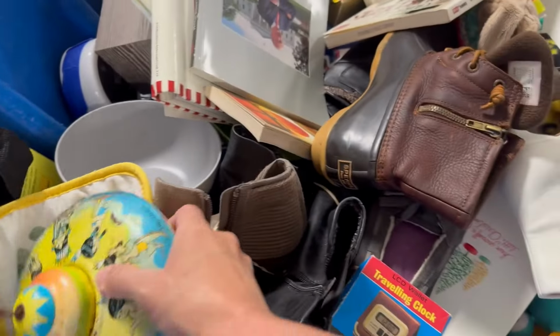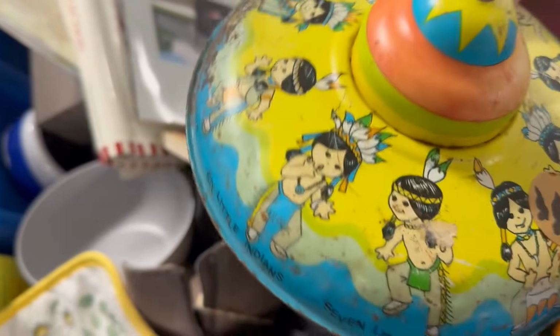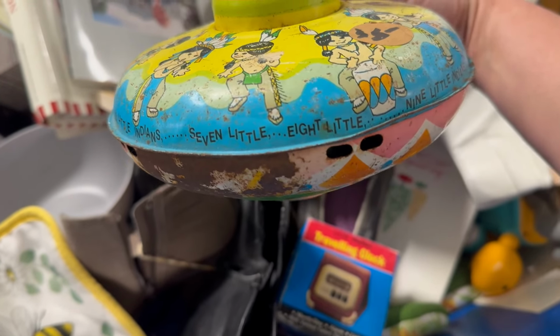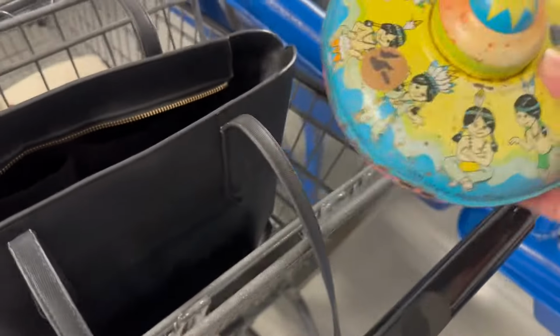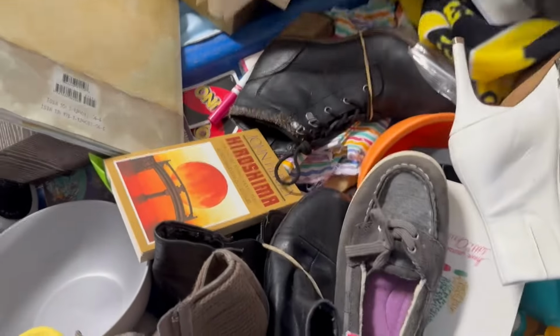Oh my gosh, screaming kid. Look at this vintage top. It's got a little bit of wear on it, but look, 6 little Indians, 7 little, 8 little, 9 little Indians. It's kind of controversial, but I like it. So it's going in my cart, because I think it's cool.